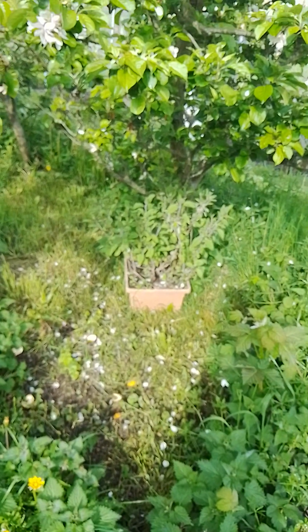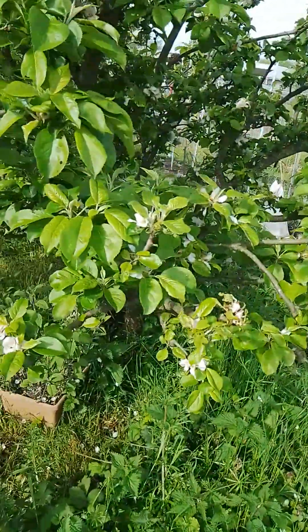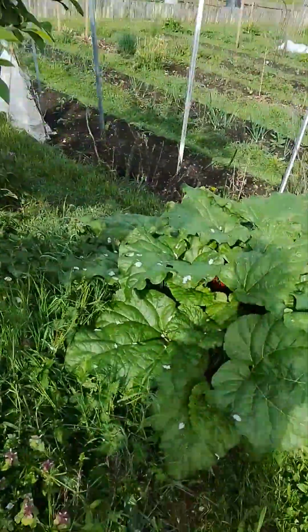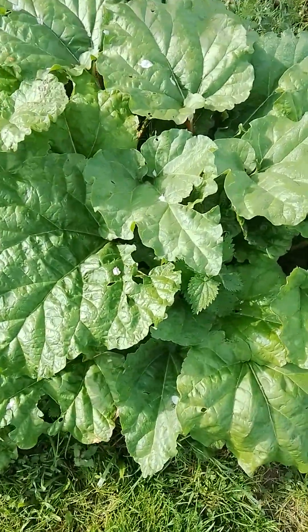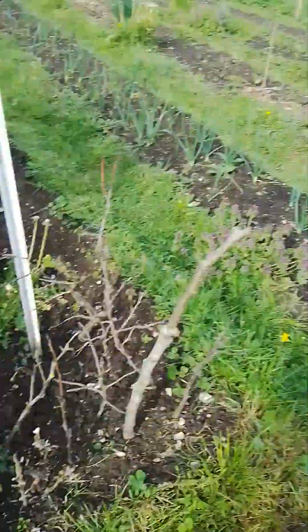My sage has not flowered yet, but that's a beautiful sage, beautiful flowers, as with my rosemary on the side here. So yeah, there's my blossoms. This is an early apple, so these will start developing very soon this year. And rhubarb, already I've had three meals from this rhubarb, and I've got a whole row of them down there.